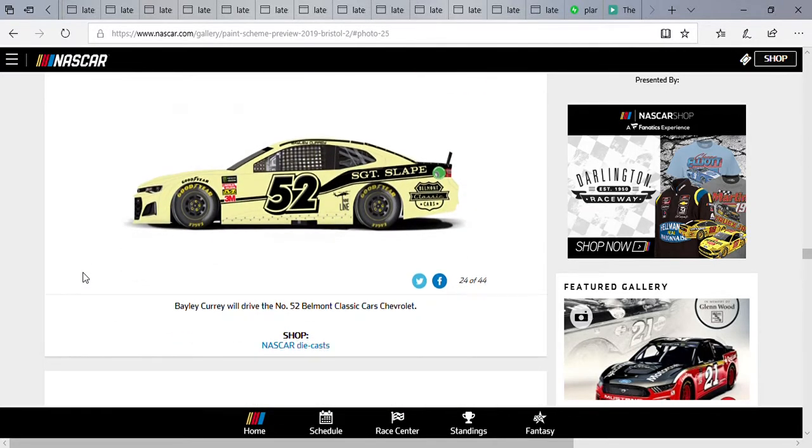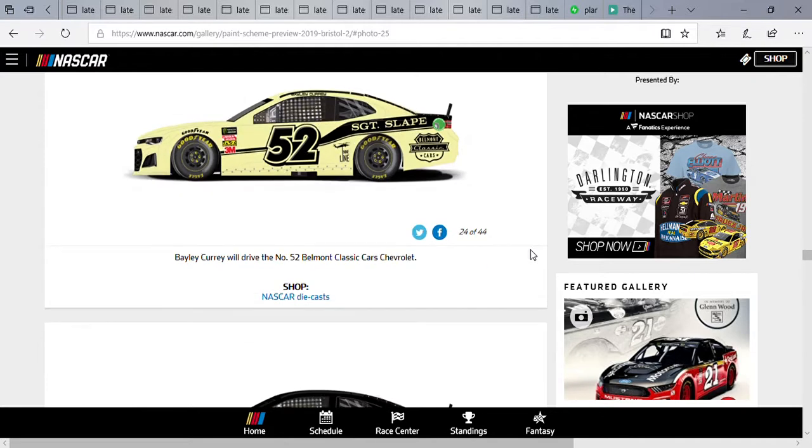Bailey Currey, the better of the Rick Ware cars. Then the Sergeant Slate Belmont Classic Car Chevrolet. Okay. Not bad. This is an interesting yellow. I'm not sure what kind of yellow it is, but it looks nice. And I like the black font on the black coloring to the number. But it kind of looks too dark compared to this one. And I'm not sure if the wheels should be painted this or maybe it's just me. But okay, Currey. I like this guy. He's a little bit better than the Rick Ware guy.